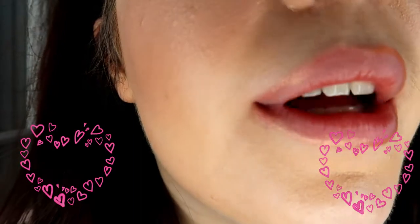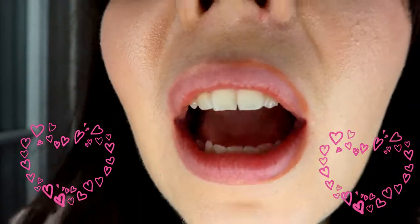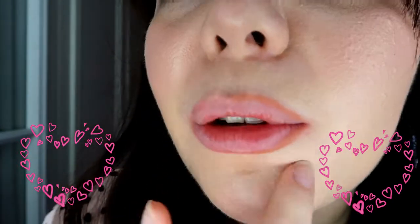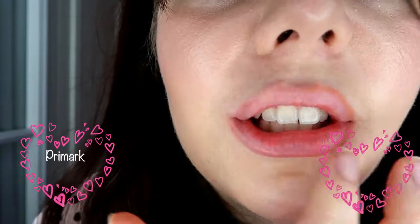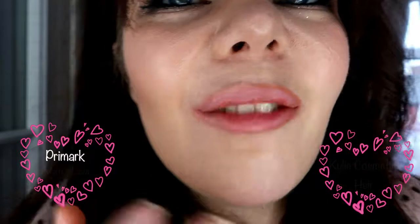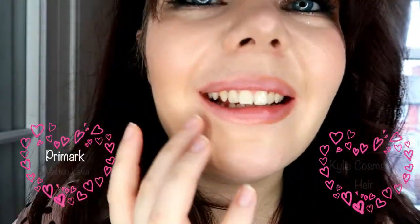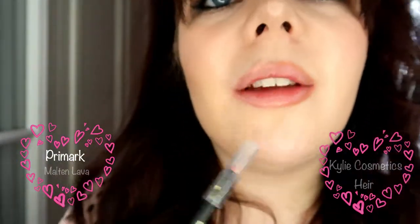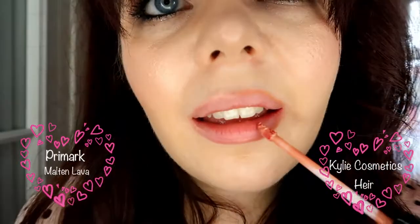I can see it's quite subtle. There's a little bit of sheen on it. I would say the Kylie Cosmetics one has gone on a little bit smoother, and you can get a more polished line. With this being so light, I didn't actually know where I was drawing. Maybe because I'm doing this in the viewfinder, it makes it a little harder to see. But as a lip liner, very cheap and cheerful, it might do the job if you're looking for quite a subtle line. I'm going to be taking the Heir metallic lip and popping it onto this side, see how Molten Lava does.